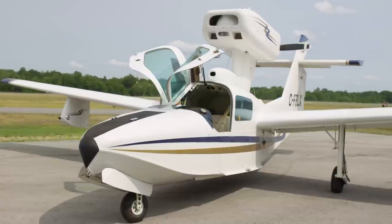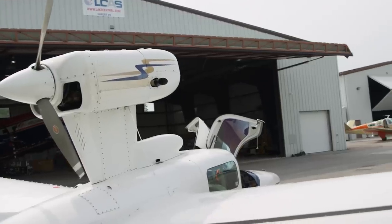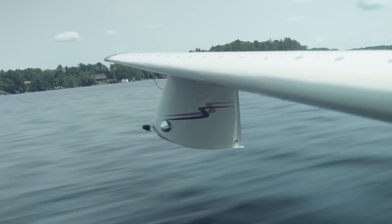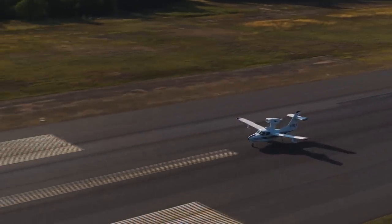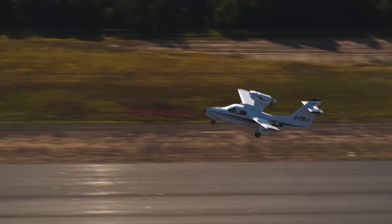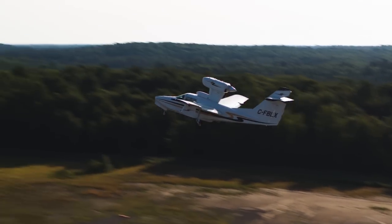These airplanes are the classic old flying boat design. It's a water hull, retractable gear, sponsons for when it's in the water, gear for when it's on land. Not super fast, 105 knots over the ground. What else can you tell me about the Lake Buccaneer aircraft, Paul?